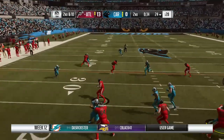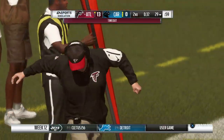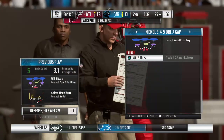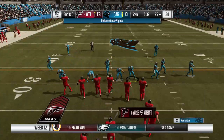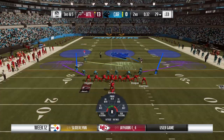Again on 2nd and 10, it's Ryan. It's a short one here, complete to his tight end. And before they can run this third down play, we're going to get a timeout, as they'll stop it with a little over 30 seconds to go in the first half of play. The last play on the completion got them half of what they needed. Now here's a tough 3rd and 5.